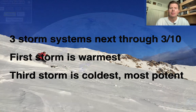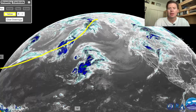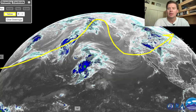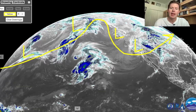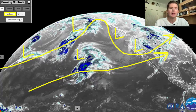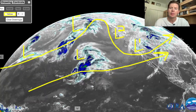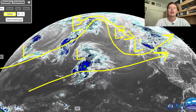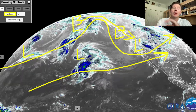Let me just show you what the setup is here on infrared satellite. Here's your jet stream running up into Alaska and into Canada, dipping down, cradling these other storms. You've got one low here, a low here, another one here, and then one way out, and you might as well mark that one with the southern branch. It's kind of active as well, running into the southern U.S. Essentially, this is storm one. There is storm two, and then storm number three is right here. It will come up over the top, grab colder air, and race in on the 9th and 10th. So three different storm systems will run us through about the 10th of March.